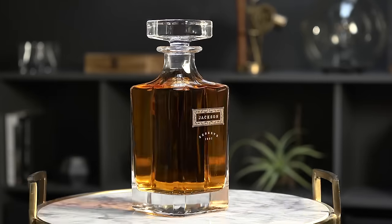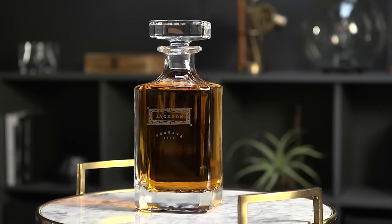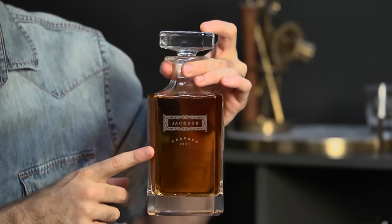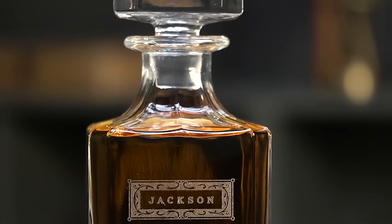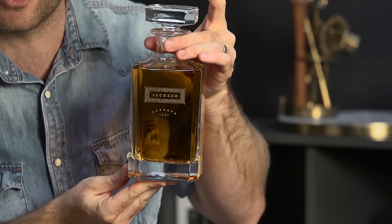Next up is a great gift for the guy who has everything. It is a whiskey decanter. I bet you he does not have one of these. You can personalize it with his name on the front. You can put his birth year on there. If you want, you can put a message on the back. It's a great piece for any home bar. Any guy who likes a drink will absolutely love it.